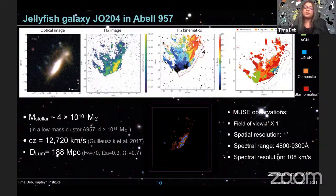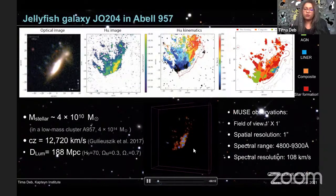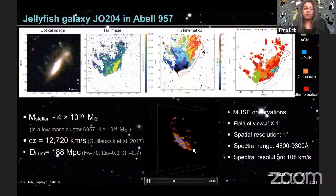BPT diagrams are basically the characteristic line ratios that hint at the corresponding ionization mechanism in different parts of the galaxy. So here in the center of JO204, we see it is mostly affected by AGN ionization because there is one AGN in the center. And here we see an AGN ionization cone. And here we are looking at the 3D cube of MUSE observation, a MUSE cube of JO204.